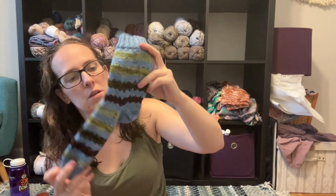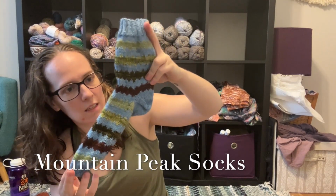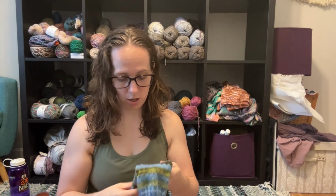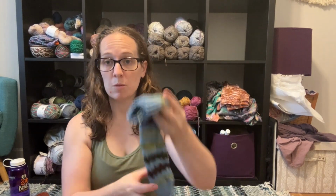I have one colorwork sock. I guess I never did the other one. This was another test knit for Julianne Knitter. I never even wove in the ends. See? I'm probably just gonna toss this because I don't have the other sock and I don't even know where the other yarns are. I liked the pattern.